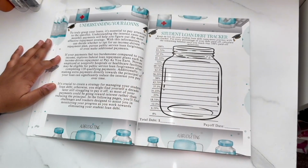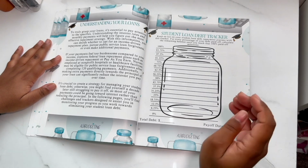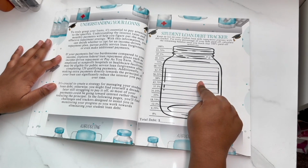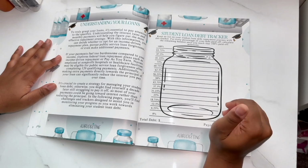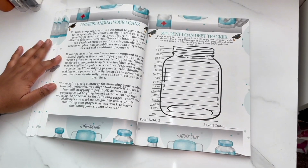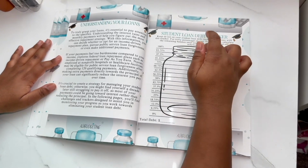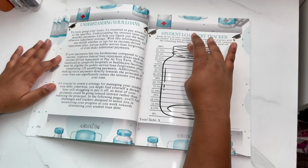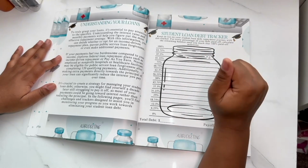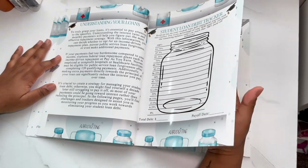And then we just go over some things about understanding your loans, what types, the flexibility of it, and the strategies for it. So I did make you a tracker right here for you to pay off your loan. So you're going to do your total debt, and then what you're going to do is calculate over here and just write it on these lines about how much that debt will be. And then as you are paying off that debt, you can color this in.